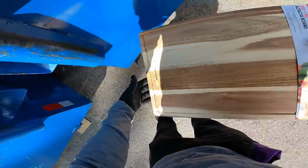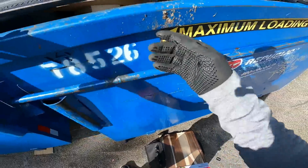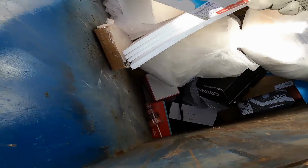A brand new cutting board. So we actually needed a cutting board too. Our son loves to cook and he gets with his meats and stuff. Let's just say we needed a new cutting board.